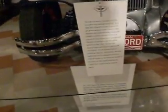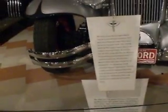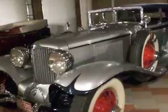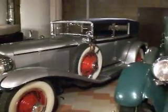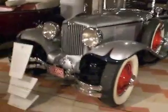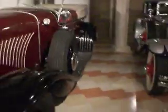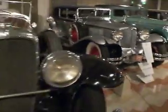Just noticed some of the comments here. This beautiful Phaeton was restored from a basket case by its present owners, 1930. From a basket case, literally dragged home in a shopping cart. And it's leaking oil, which means it's full of oil, which means it's a running vehicle. It's gorgeous. The Auburn Cord Duesenberg Museum.